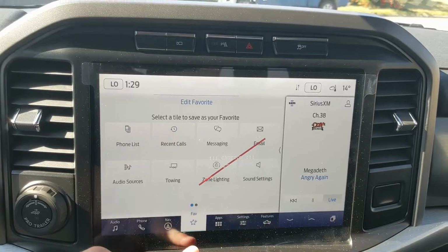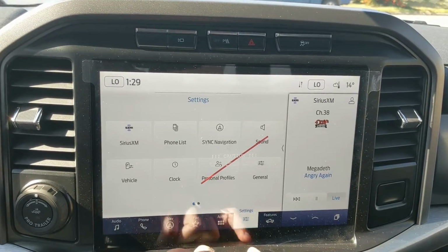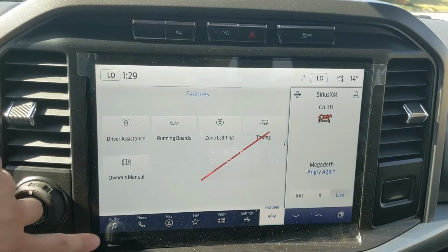Favorite screen for all of your most used apps and settings, whatever apps you may have installed, settings for your screen, and some other features around your vehicle, and your general truck features such as driver assistance, running boards, zone lighting, towing, and owner's manual.